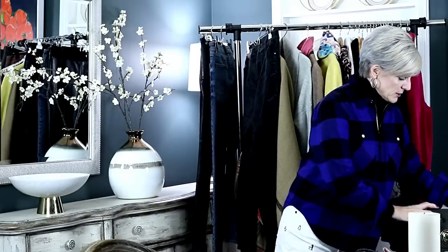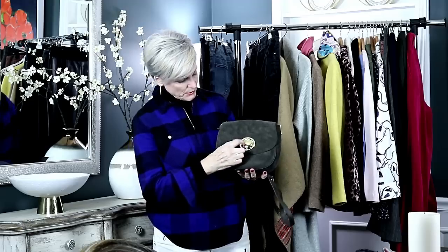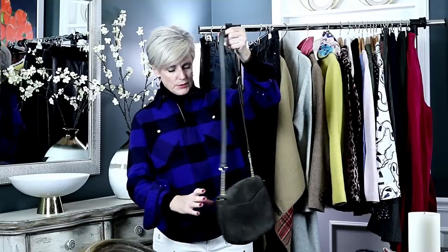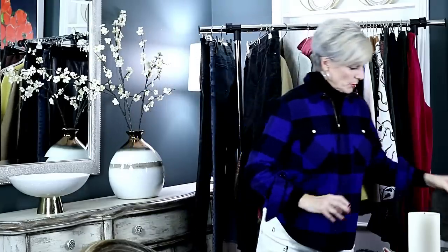And last but not least is a cute little, not navy, but a green handbag, and I just really like the little apple on the front for the turn lock. So there again, it's just a little detail that gives it a little bit of edge. This is a great crossbody bag. It just has a little pocket in the back, and will work beautifully all fall long and into winter.